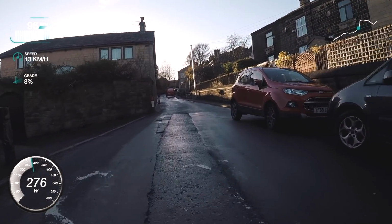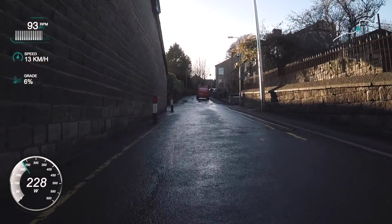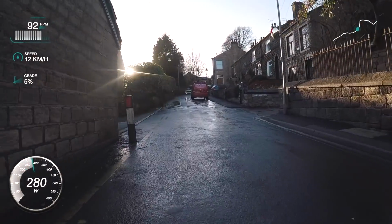But I love that. I love just trying different steep climbs out. I get a little bit scared sometimes if it's the first time I'm going to do it, but I'm like, no, I want to do it.